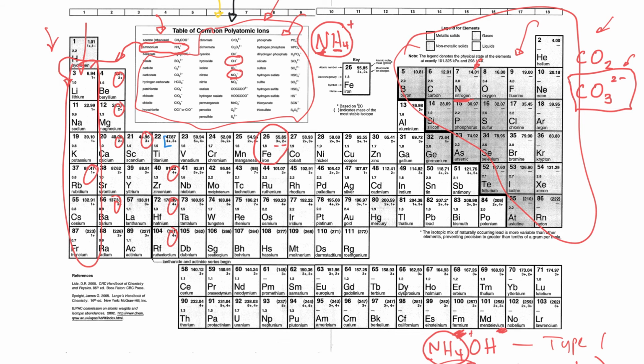But as soon as you get some like this one, or this one, or this one, you can see all the ones that have two, any of the ones that have multiple charges, then you have to use the type 2 names or rules to name those compounds.